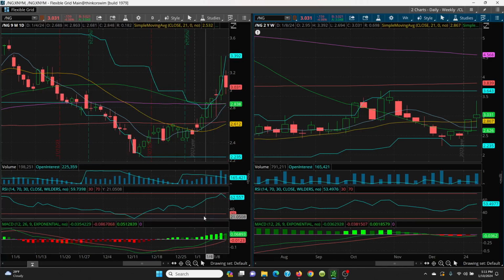Now your RSI, you can see where it went up right into that 70 mark, and then it pulled right back, because usually when it goes up there, that's an overbought situation. Your MACD is still bullish here. Very bullish. Your green is above your red. So that's all in very good shape yet.